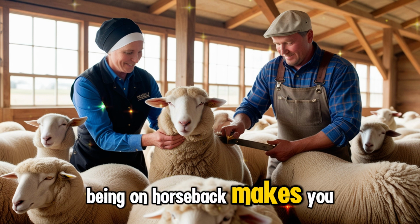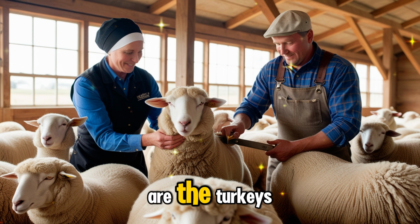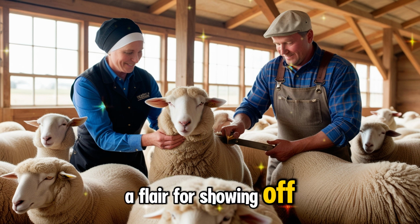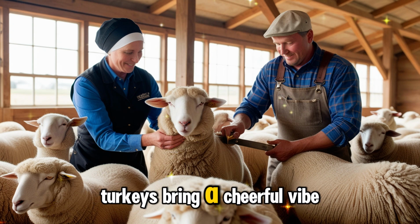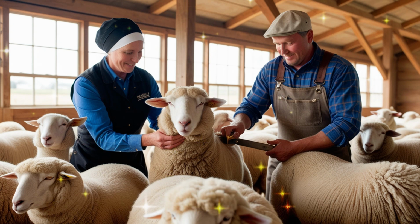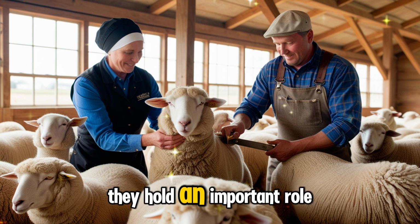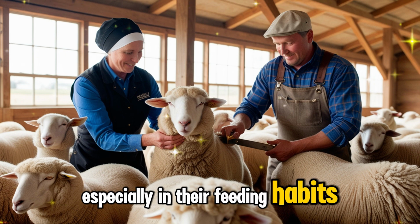Being on horseback makes you feel part of something greater. Next on our farm tour are the turkeys. Those amusing, plump birds with a flair for showing off. With their colorful feathers and quirky struts, turkeys bring a cheerful vibe to any farm. But these delightful birds are more than just a splash of color. They hold an important role in the farm's ecosystem, especially in their feeding habits.